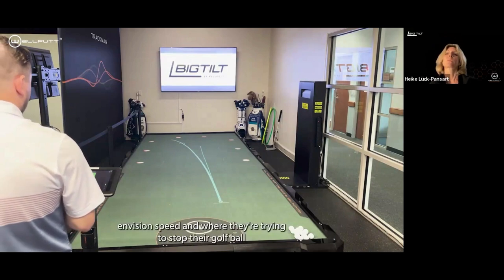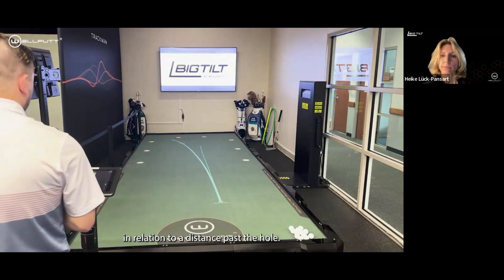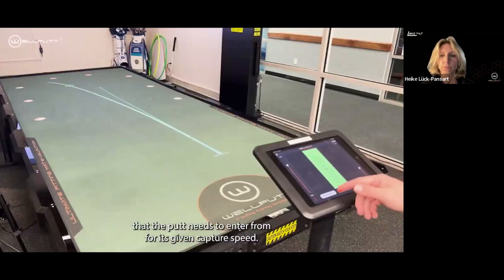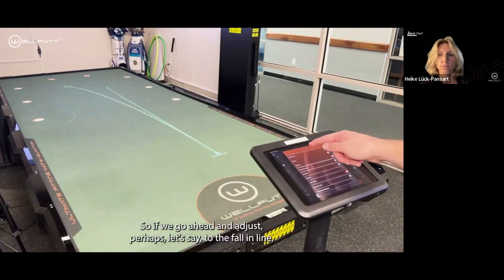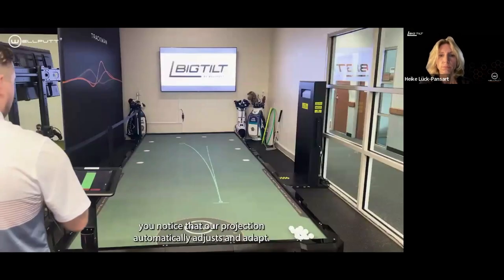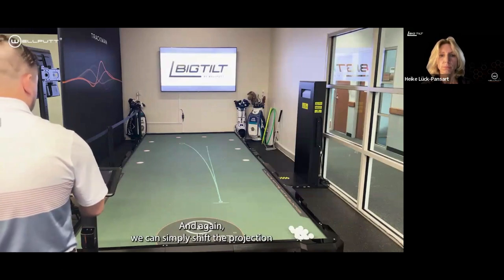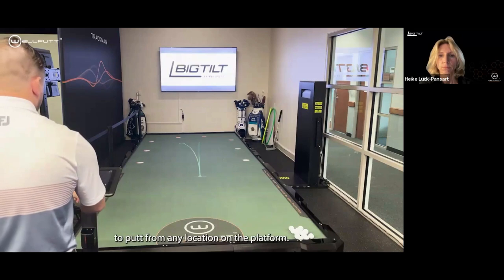Really cool training program to help golfers envision speed and where they're trying to stop their golf ball in relation to a distance past the hole. It will also show us the angle into the ghost hole that the putt needs to enter from for its given capture speed. So if we go ahead and adjust, perhaps, let's say, to the fallen line, you'll notice that our projection automatically adjusts and adapts. And again, we can simply shift the projection to putt from any location on the platform.